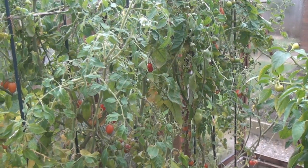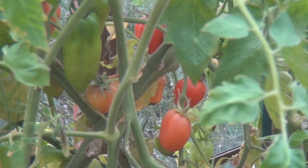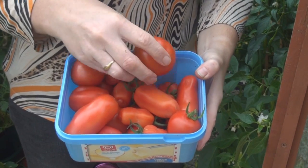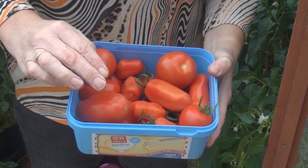I've hacked out an awful lot of the tomato foliage. The main result is that my tomatoes are getting a lot more light, a lot more air, and they need it at this time of year to help the fruit to ripen. Well, that's quite another good crop there, actually. I've got some nice moneymaker tomatoes and a couple of decent, juicy San Marzano tomatoes.